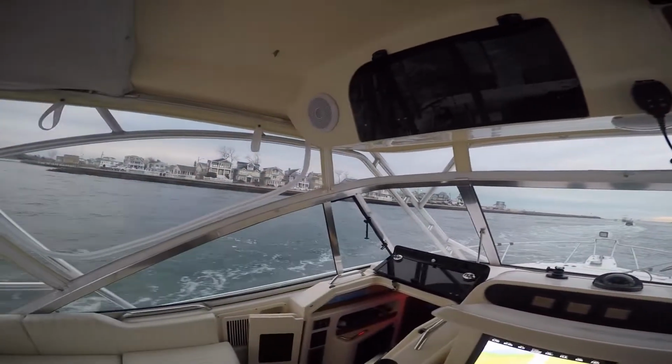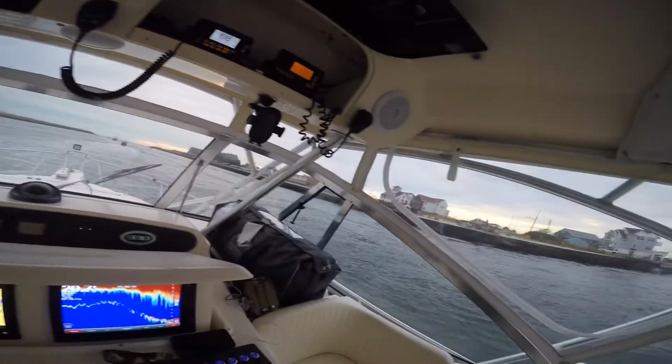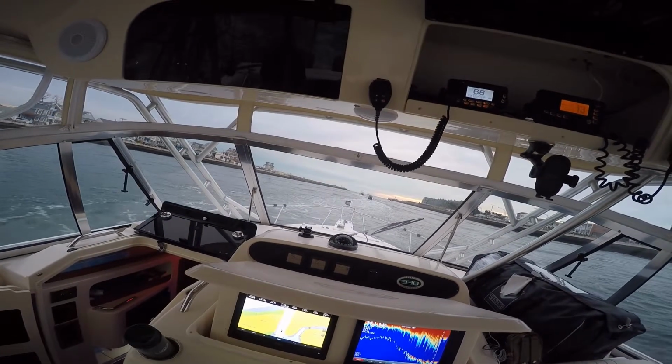So here we are, Manasquan Inlet. The inlet's very calm. There's almost no waves or boat wake. Not sure why everybody's heading out so slowly, given that we are way past the no wake zone.